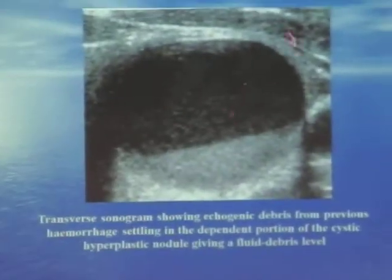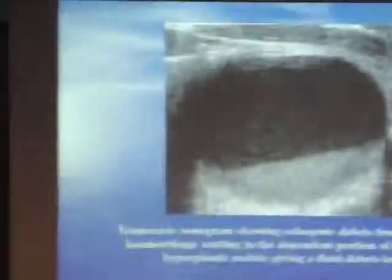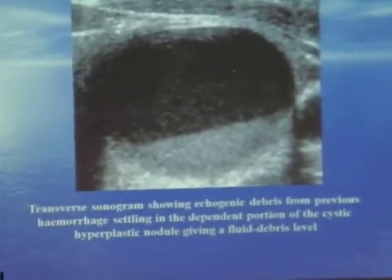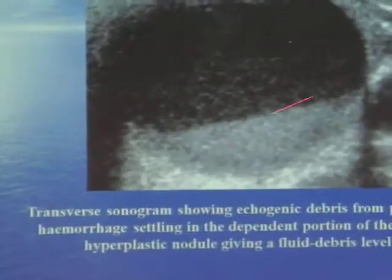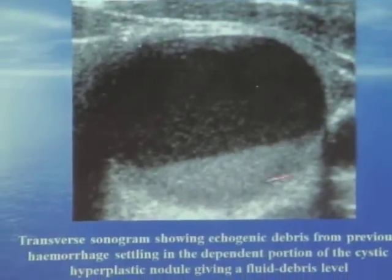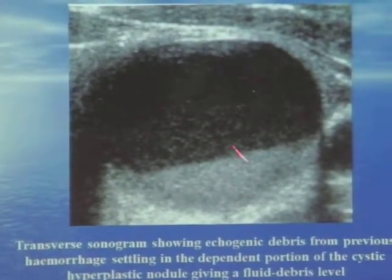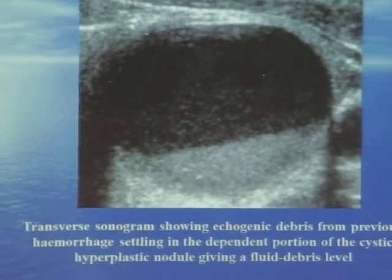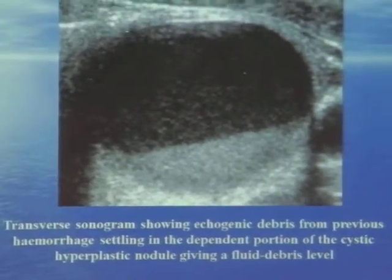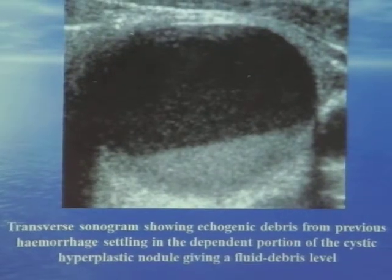Okay, so this is a nice picture. Actually, if you show this picture to the gynecologist, they'll tell you this is endometriosis because it looks exactly the same. So this is what a hemorrhagic cyst with debris looks like. All the debris has settled down here, and you actually have a fluid level or fluid debris level, and that's exactly what an endometriotic cyst looks like in the pelvis as well.